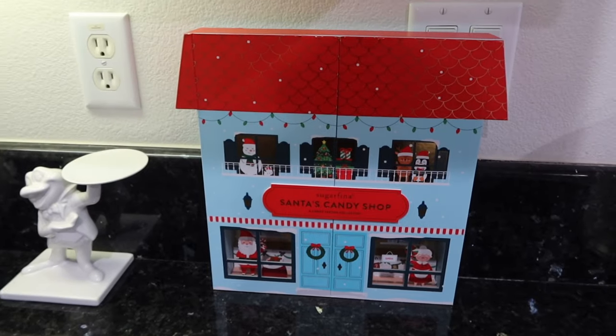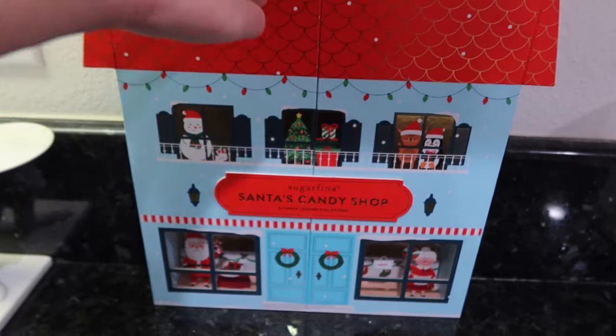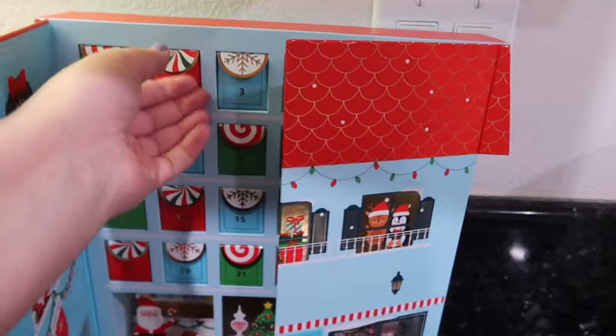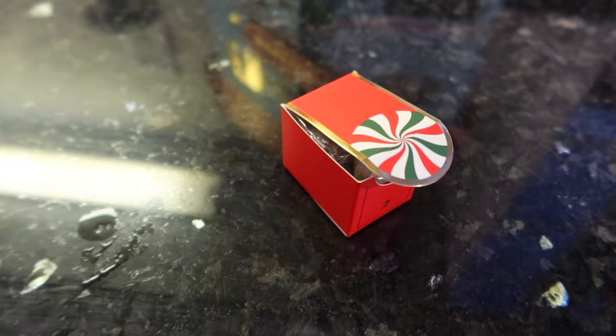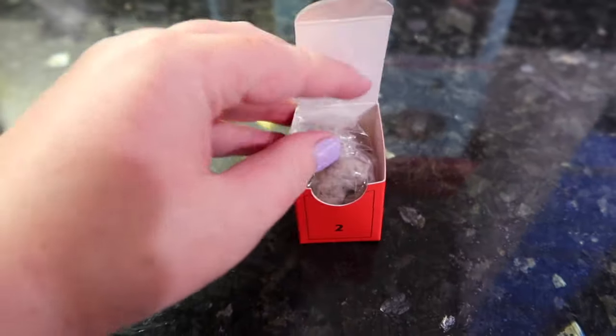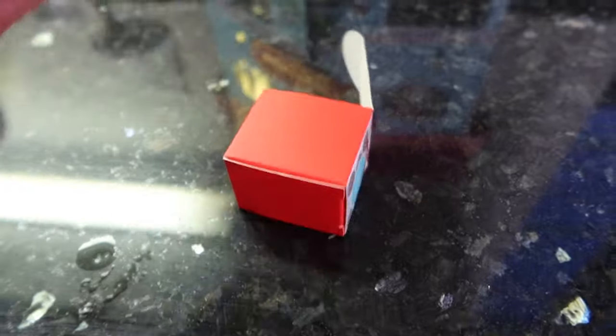Want your chocolate? It's advent calendar time. Again, we didn't vlog yesterday, so sorry. But I finally get to do my Sugarfina advent. Yesterday was chocolate covered cookie dough balls, incredible. Today it's cookies and cream. Literally my two favorite things.